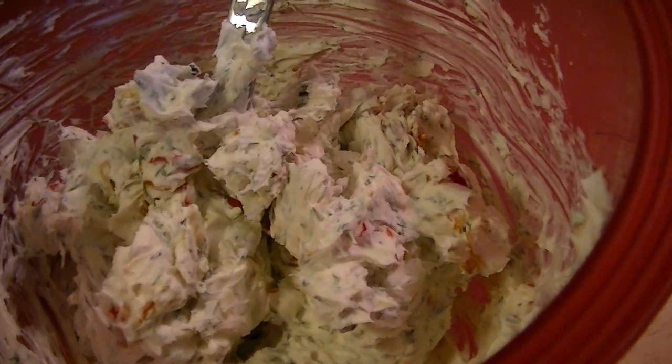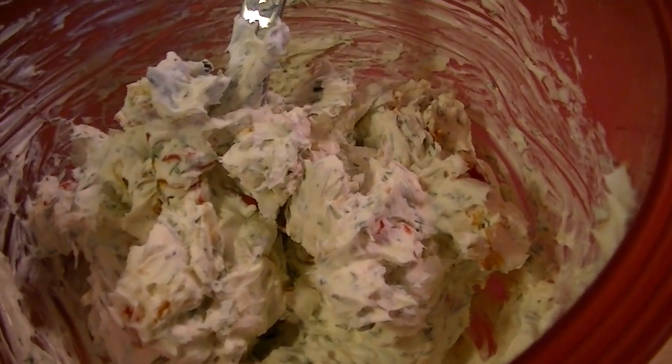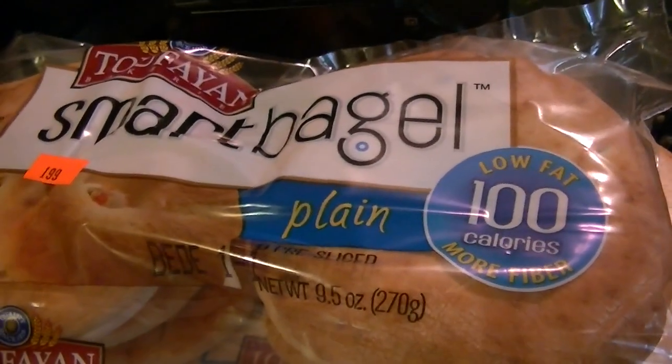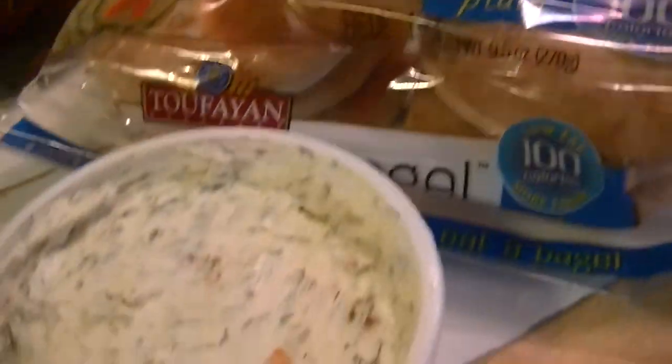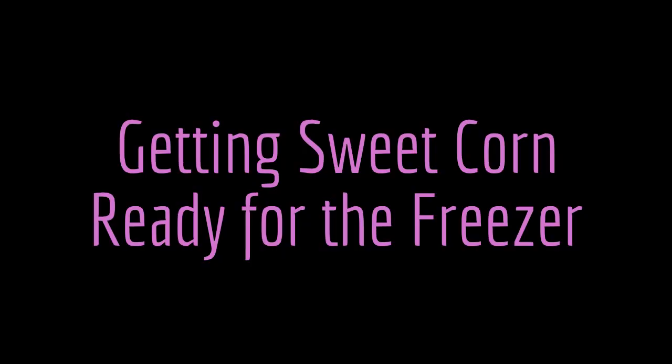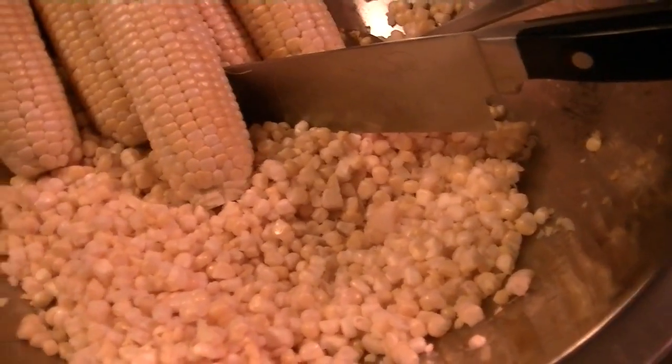So I'm going to put this away and then move on to the corn. All done. Going back in the fridge, but boy, is that going to be good on those smart bagels. Yummy. So this is what I'm working on now.